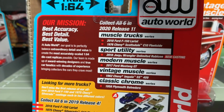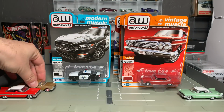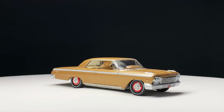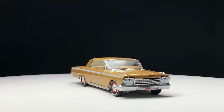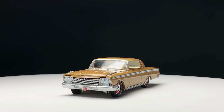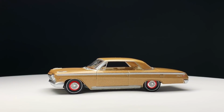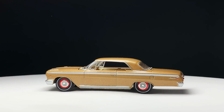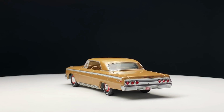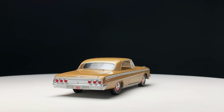Just some details there. But this is vintage muscle, as it says. And look at that color. Gold poly. Love the red trim on the wheels. This one has a lot of detail in the interior. I do not know if that comes across. But the color of the steering wheel versus the color of the interior and the dash and everything is very, very cool. Man, that is just awesome. These Impalas are beautiful. And that gold version is definitely a highlight.